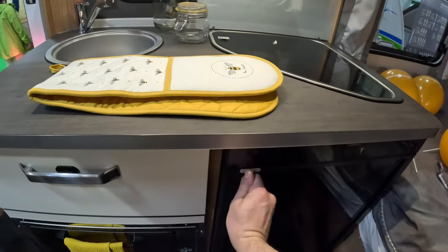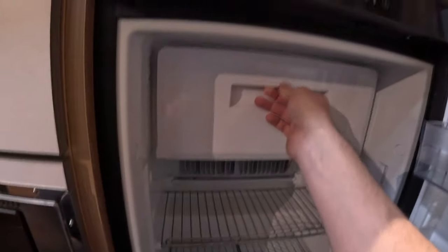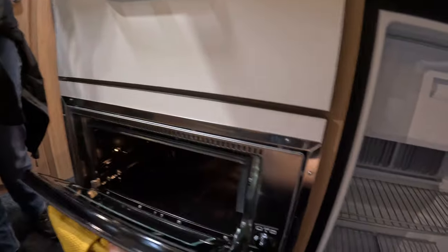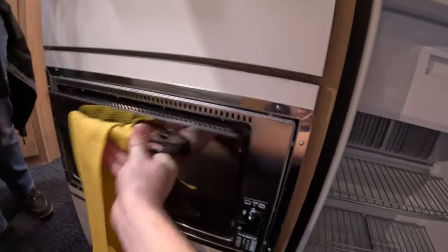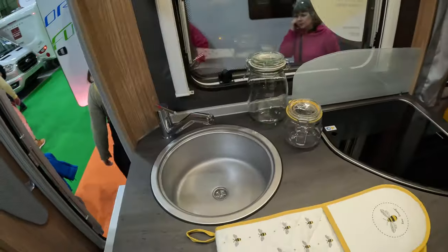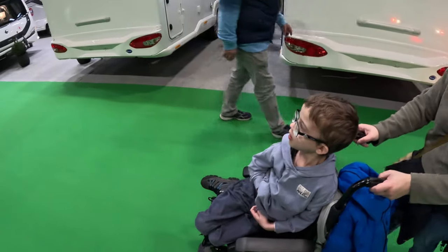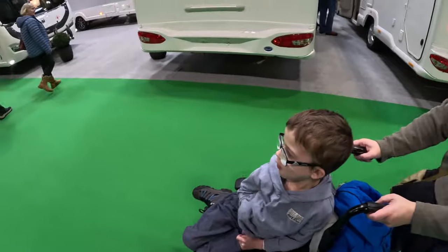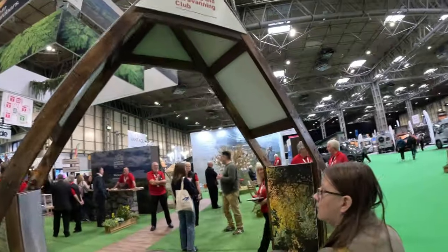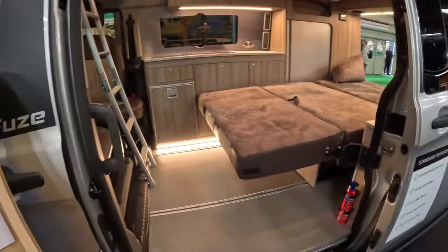I think it's starting to feel the effects of the show. There's a fridge. Decent sized freezer. And then, like your little toaster oven. Then you got your three gas burner and sink. Which one do you like the most, the blue one or the other one? The blue one. Stop off at the Caravan and Camping Club, free coffee. So we've got the Fuze.